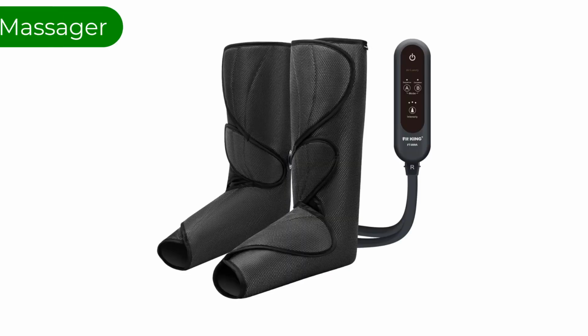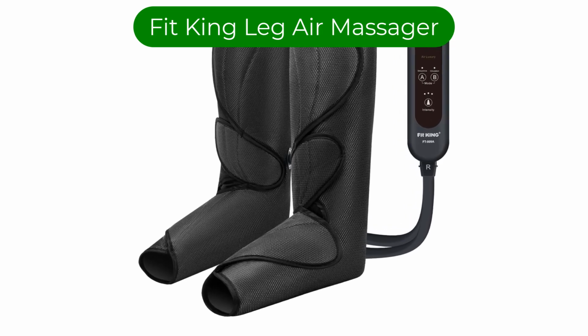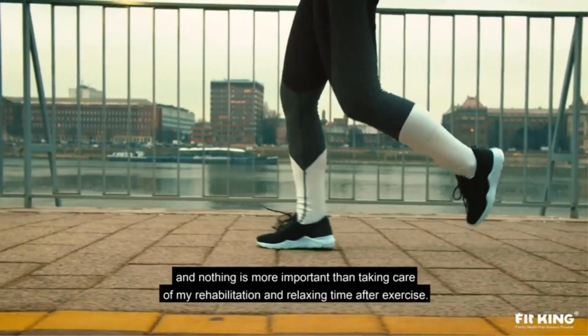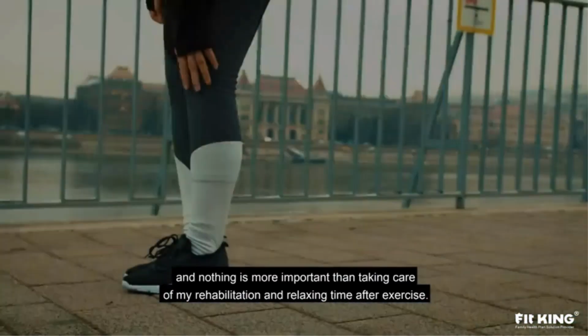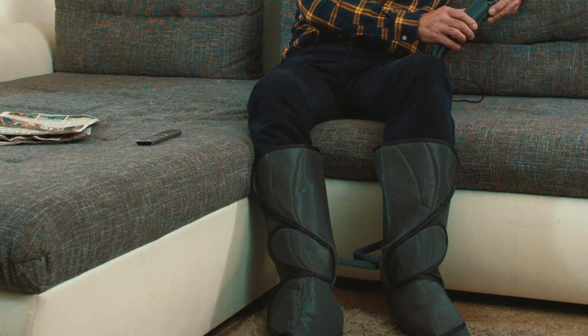Number 2. Our second best pick is Fit King Leg Air Massager. This leg and foot air massager is used to massage your feet and calves. 2x2 airbags inside simulates kneading and stroking of tissues, indicated for the relief of muscle aches and pains and for increase in circulation to the treated areas.